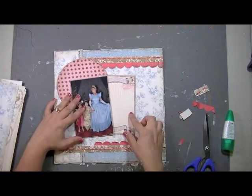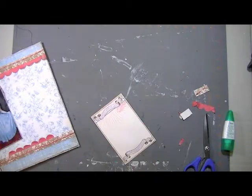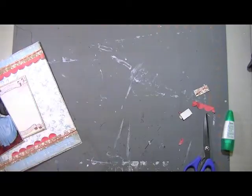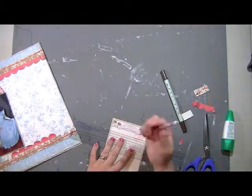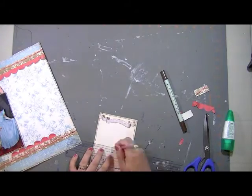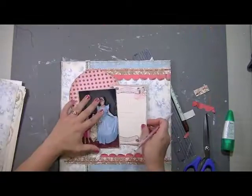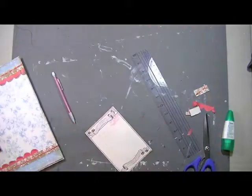I really like how the brown and the pink just really add a lot to that basic layout. So what comes next? Yes, now I'm going to do my journaling. And I have this centering ruler, which is a really great tool to have. It's an inexpensive one. It has those lines that really help you. Firstly, it's great for centering, but it's also really great for drawing lines.